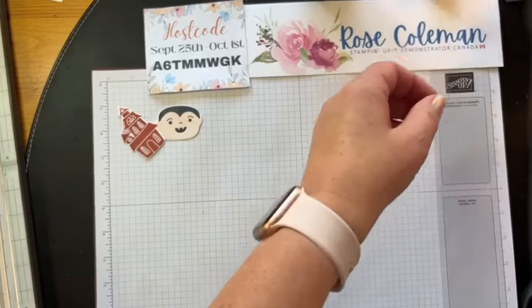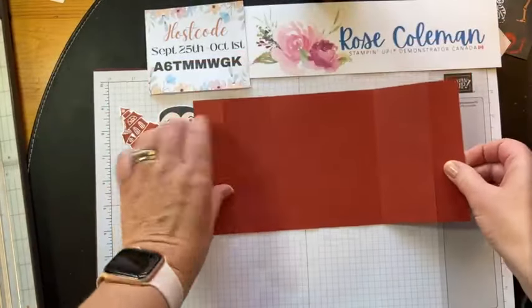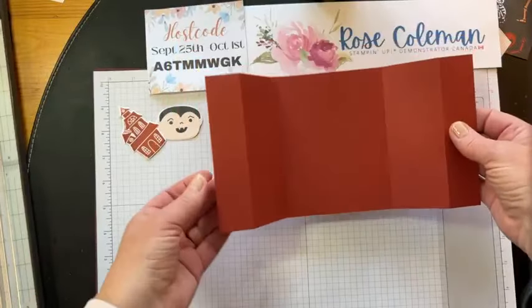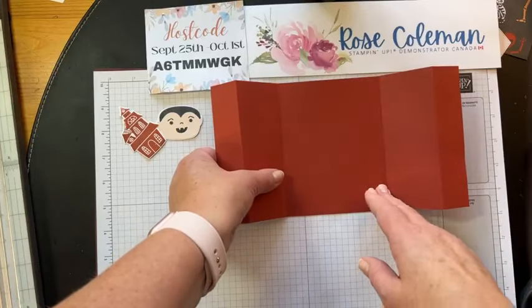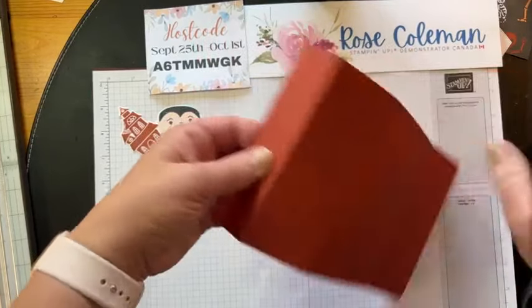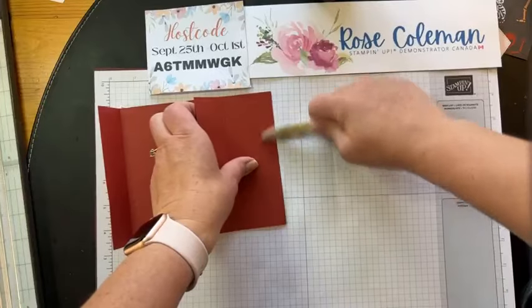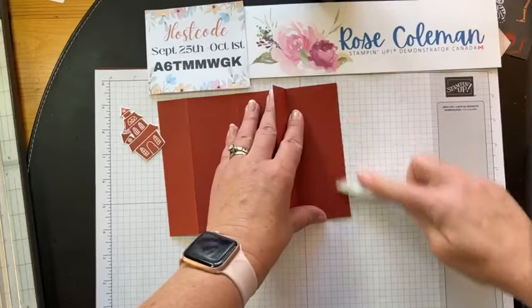The first thing I'm going to do is bring in my Cajun Craze card base. It's a long card, so we're cutting the cardstock on the long side down to 5.5 by 11. Along the long side, we're going to score it at 1 1/4, 3 3/8, 7 5/8, and then 9 3/4. Don't worry, this will all be on my blog. When we score, we're going to grab our bone folder and reinforce all of these score lines forward and back, forward and back. You want to make sure you get good, crisp score lines here.